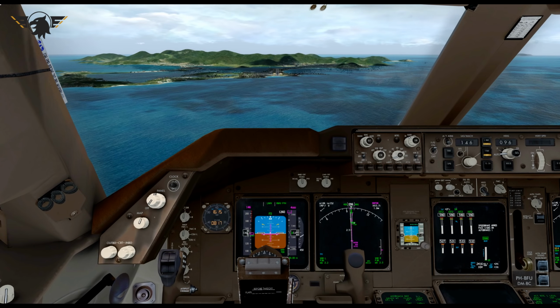Small wind from the right. Bit of power. Just a touch. Coming over the fence. 100. 50. 40. 30. Idle the power. 10. Rotate back. And we're down. Idle reverse.